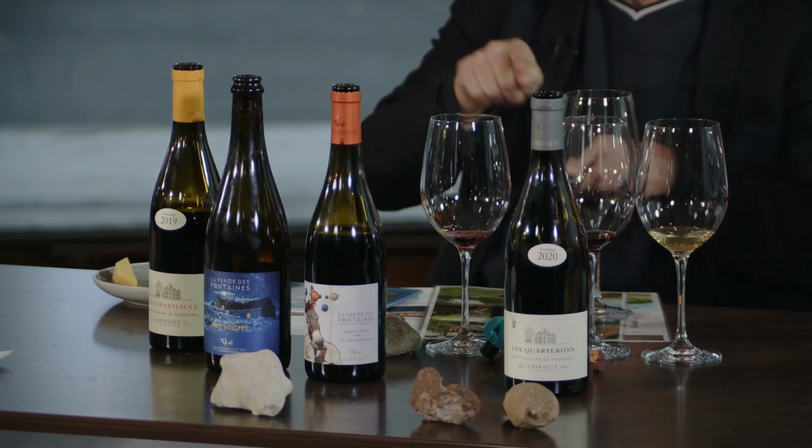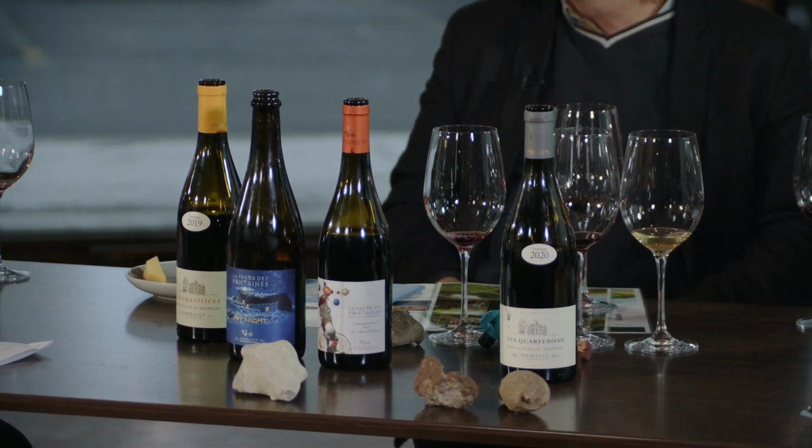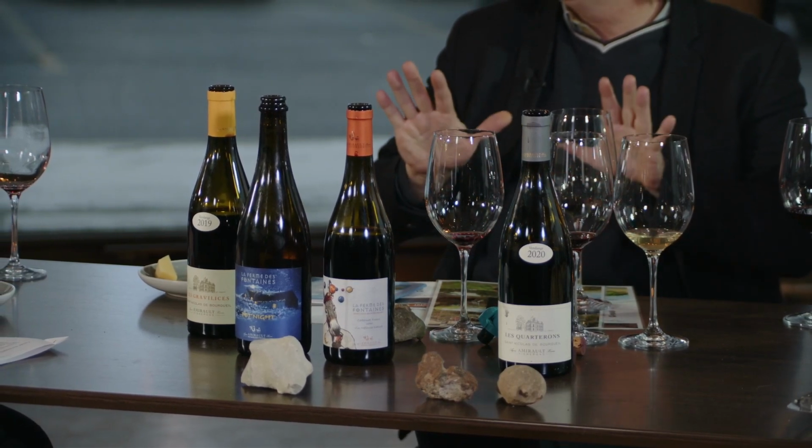You know, in Burgundy, when you talk about climat, with Pinot Noir it's the same way. You taste different climats and different places. Yeah, absolutely. And to do that, you have to be careful in the vinification.